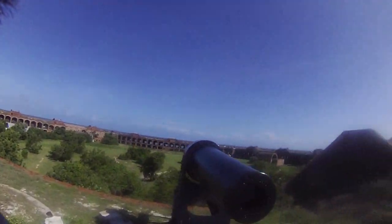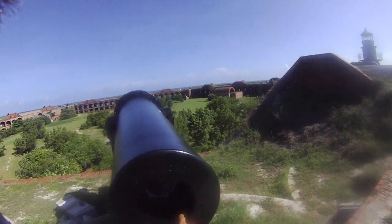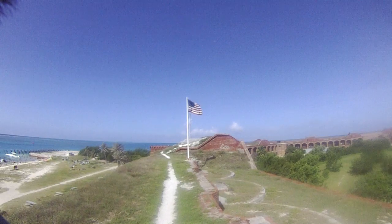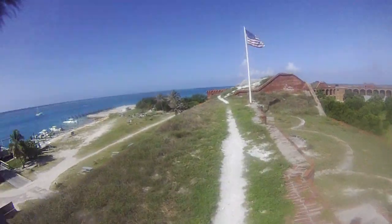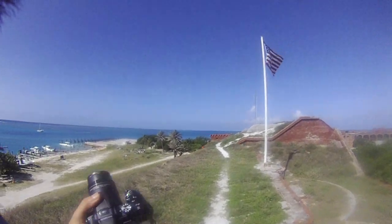Old school cannon, number 25, 1865. I'm gonna put my UV filter on. American flag.